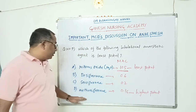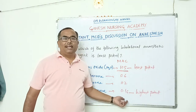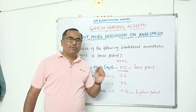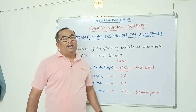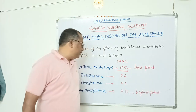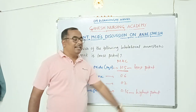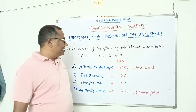Whereas methoxyflurane is only 0.16. It is a very low MAC value, a very low minimum alveolar concentration; a very small quantity of methoxyflurane is required to maintain the patient in an anesthetic effect. So methoxyflurane, with a MAC value of 0.16, is the highest potent, and nitrous oxide, with a MAC value of 105, is the least potent. Desflurane and sevoflurane have MAC values of 6 and 2.